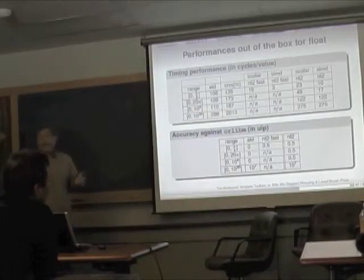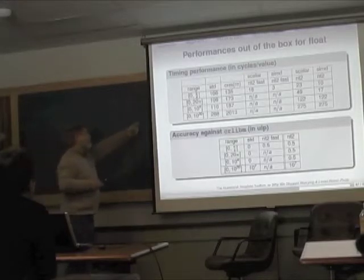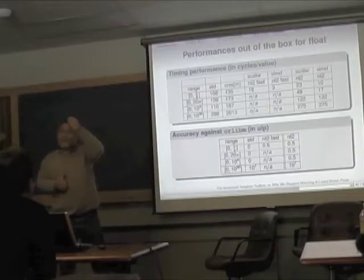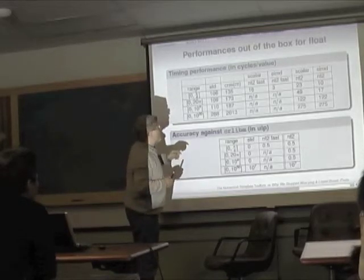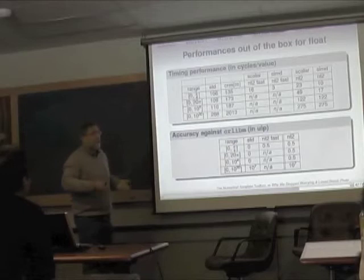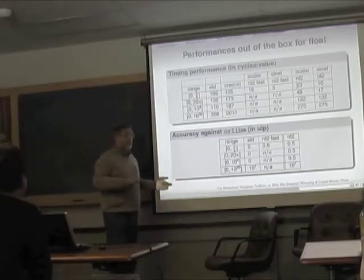So our cosine on the normal range is 10 cycles per float. And it's a factor of 10 against STD. Why are these other libraries so slow? Why is your competition so slow? I don't know. We took the stuff out of the box, so I don't know.